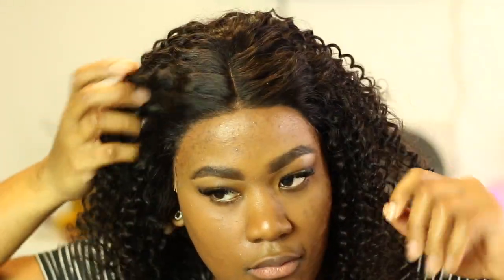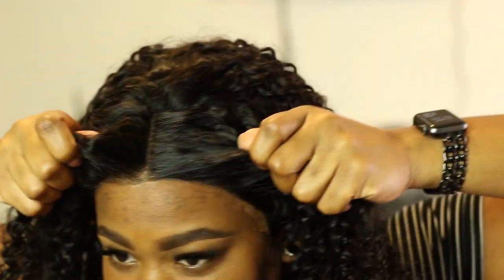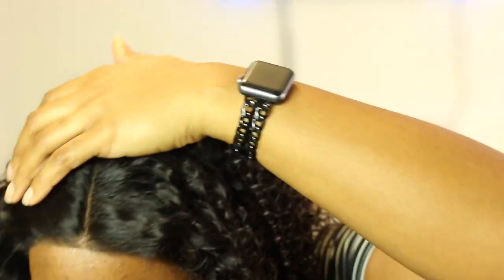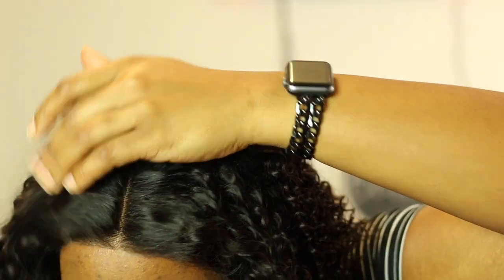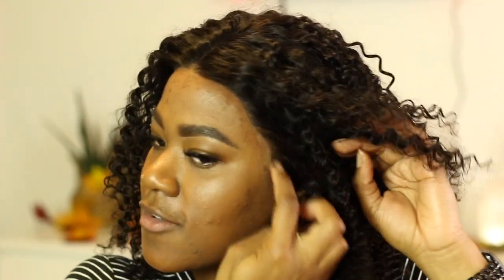Oh, okay, so I need to cut off a little bit more on the sides here, but we looking pretty good. Okay, I see what they did there. Hairline looks pretty good. So what we're gonna do is cut off some more on the sides right here, because as y'all can see, it's still poking out. So we're gonna cut that off and see what we're looking like.